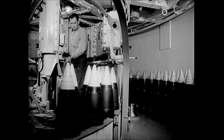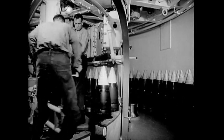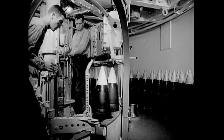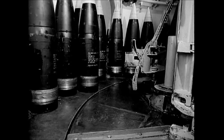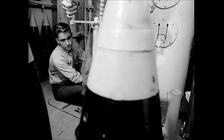To begin the loading operation, the ring operator moves the projectile ring to place 6 projectiles near the parbuckling gear. Due to their weight, parbuckling gear is required to move the projectiles safely. First, the steady arm mechanism is aligned with the projectile, and the tongue is closed.